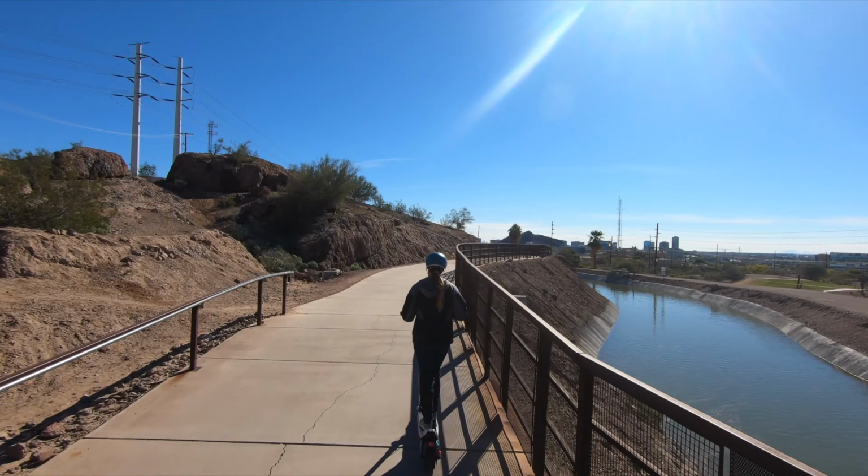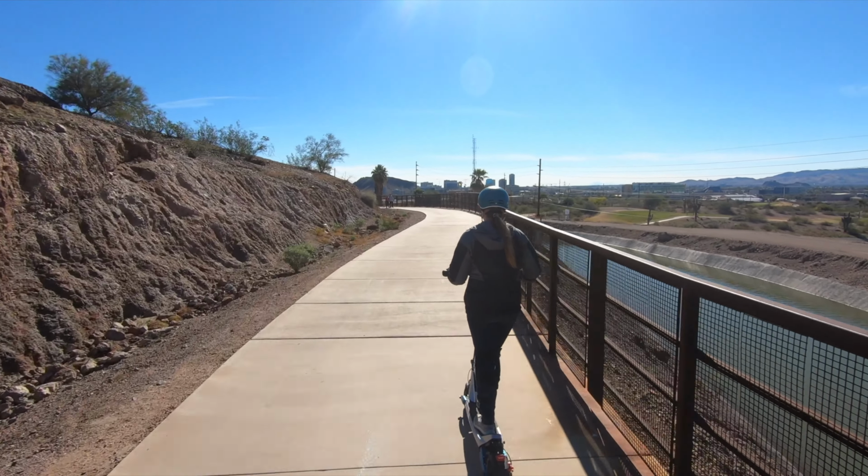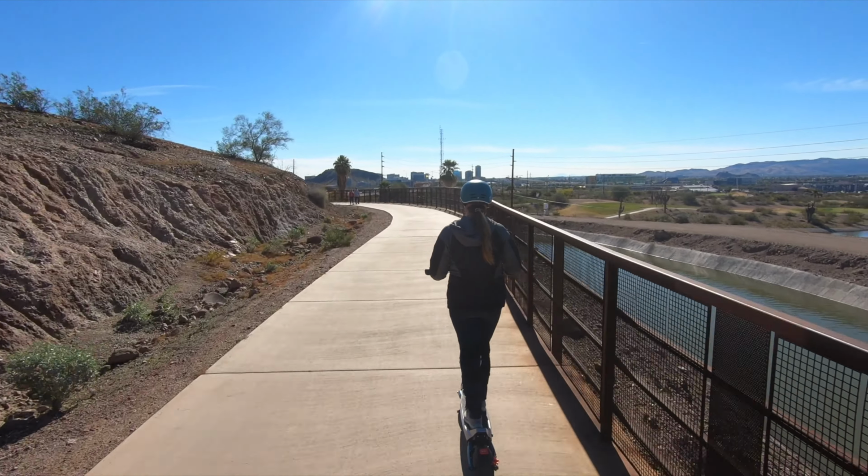On the flip side of the steering dampener, it feels way more stable when you're riding at high speeds, like over 20 miles an hour, because of the dampener. Because obviously the faster you go, the more the stem is going to shake. So once you hit 20 on like a Bird scooter, if you can even get it that fast, you feel like you might die. And on the Pegasus, it doesn't feel like that at all.